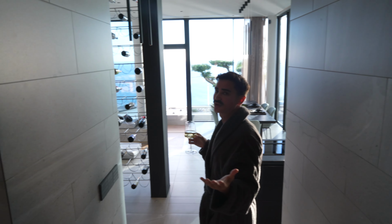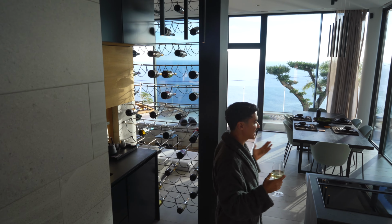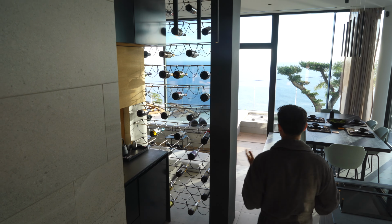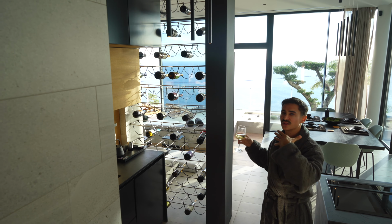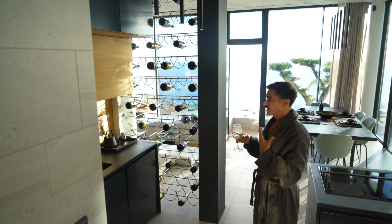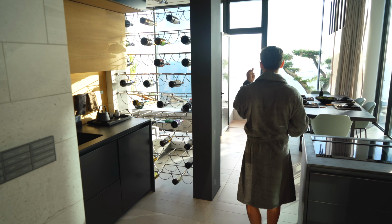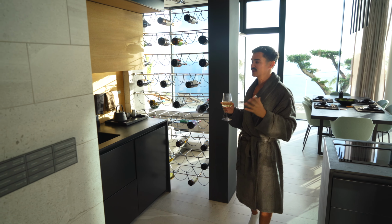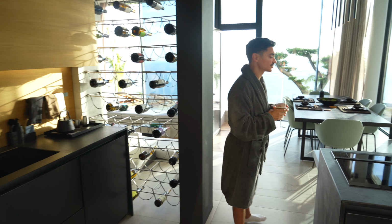Now, come on, you can already see behind me what we're walking into. As soon as you walk into this house and you turn to your right to come down these stairs, the amount of light that comes at you and the amount of gorgeous ocean that is right there is unbelievable. So come on, let me show you this kitchen.